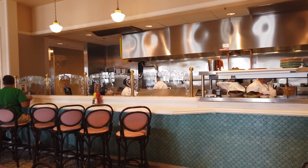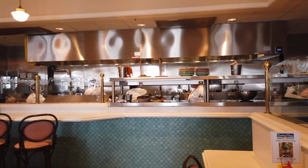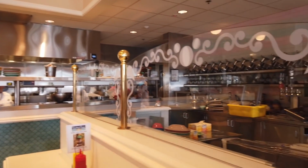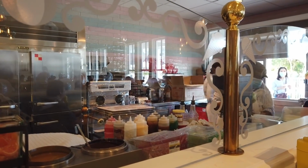One thing I do like about sitting at the bar, I love open kitchens. I don't care if it's a fancy signature restaurant or a diner or a fast food restaurant, I love watching people prepare food. I think it's really interesting when you sit at the counter, you get to either watch the line or, over here, I've been watching them prepare the gourmet over-the-top shakes, which is really, really fun to watch.